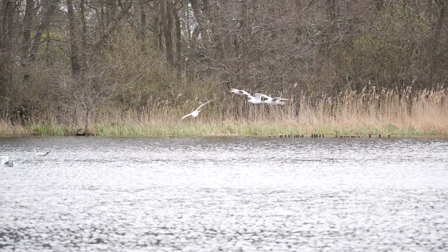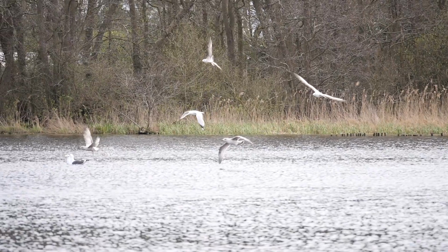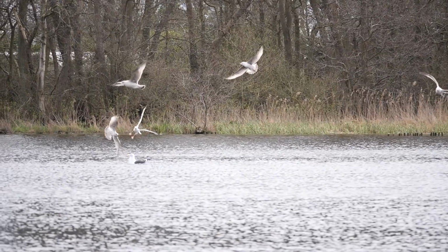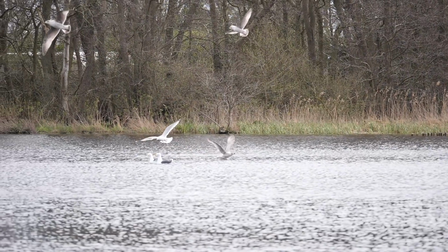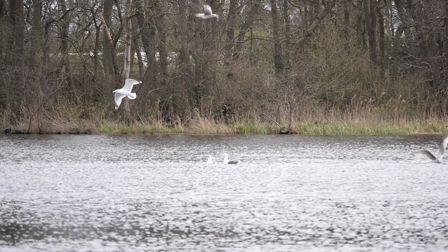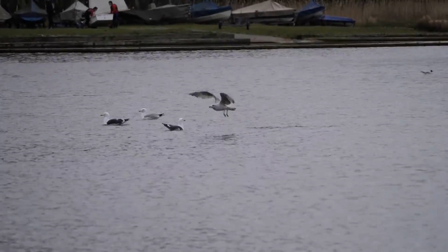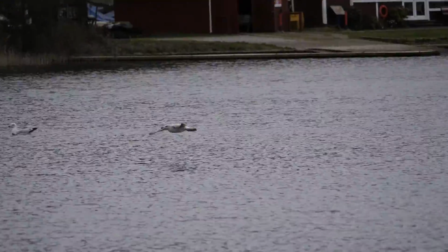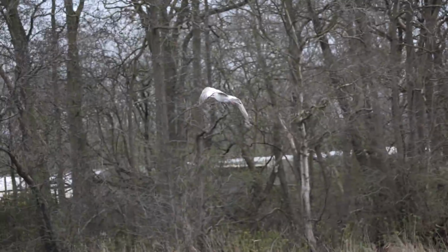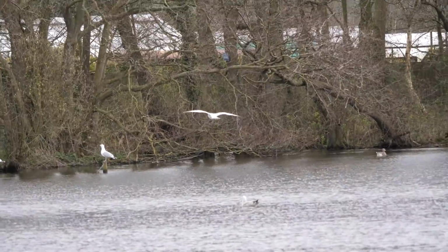As you can see, birds in flight in slow motion look very serene, and it makes a totally different image. And this was taken on a G9 at 180 frames per second, giving a very nice slow motion effect. And I think you will find it very pleasing, as I do. And here you can see gulls flying at normal speed, and it makes such a difference. As you can see, the slow-mo looks so much more graceful.